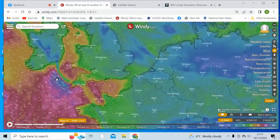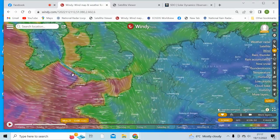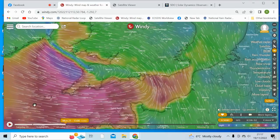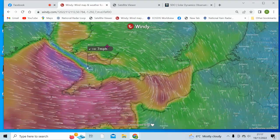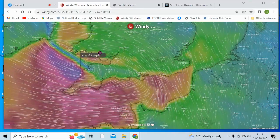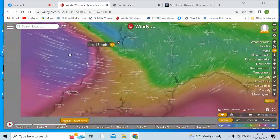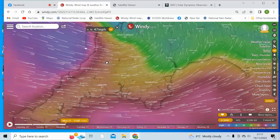Right, this is bad. It's going to move through rather quickly. Just look at the wind band on this, influencing the channel here. My God, are you going to cop it through here to Bideford? Because the wind swirling around is going to get you anyhow. Right through here. Hey, Bude. Camel, Padstow. You're fucked.